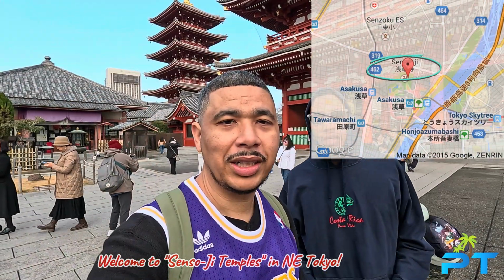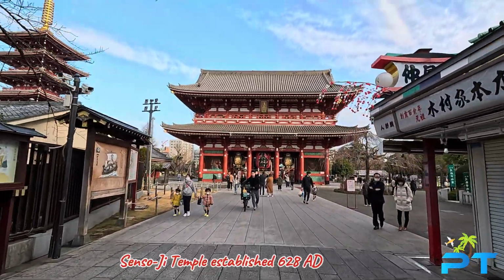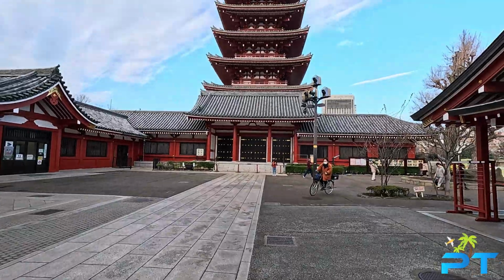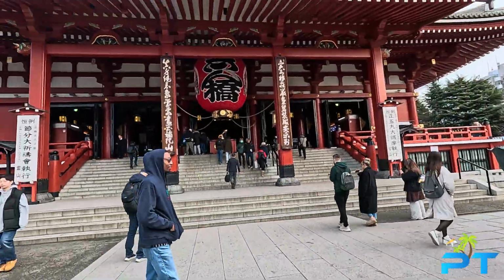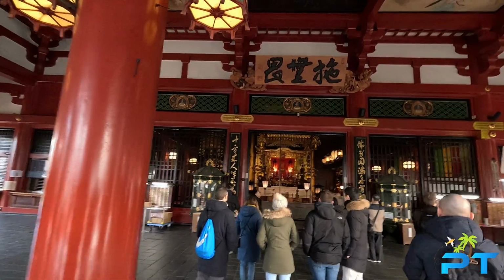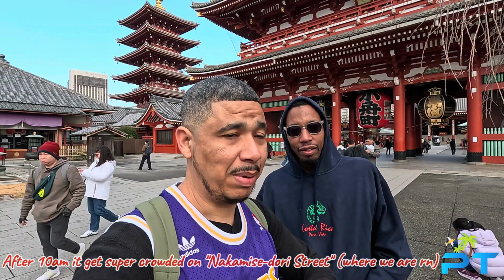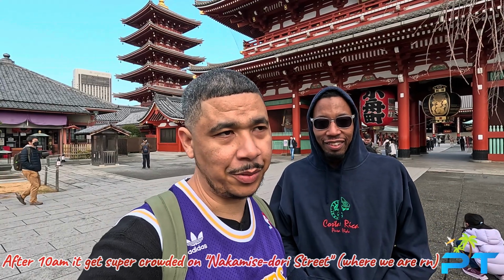All right, y'all, we're in front of Senso-Ji temple, the oldest Buddhist temple here in Tokyo, which is about 1,400 years old. The main hall was destroyed and rebuilt several times, and now it's maintained by the government. It's one of the most popular tourist destinations in all of Japan. It's only 9 o'clock in the morning and there's like a full tourist crowd out. And even the nearby Nakamise Street, the shops are not open. None of the businesses are open right now. It's just people out here by the temples, taking photos, hanging out with families, things of that nature.